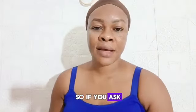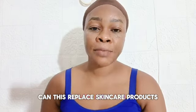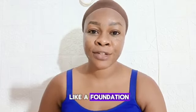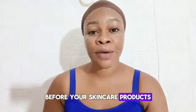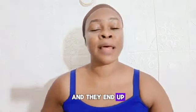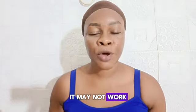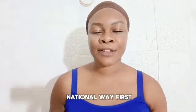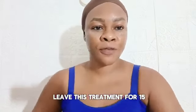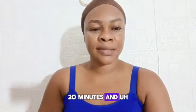So if you ask, can this replace skincare products? No, this cannot replace your skincare products. This is just like a repair, like a foundation before your skincare products can work well. Some people don't take care of their skin this way, and they end up applying skincare products, and it may not work. So just use this natural way first before applying your skincare products, and you will thank me later. I'm going to leave this treatment for 15 to 20 minutes, and I'll wash it out. I'll be right back.